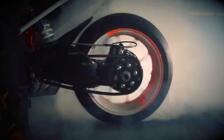In October 2013, KTM revealed the most radical, brutal and uncompromising naked bike ever conceived. A motorcycle that leads the pack when it comes to performance and rideability. This is its story.